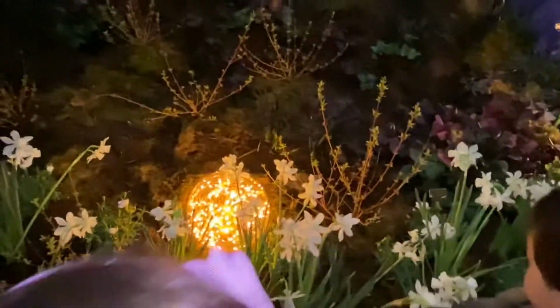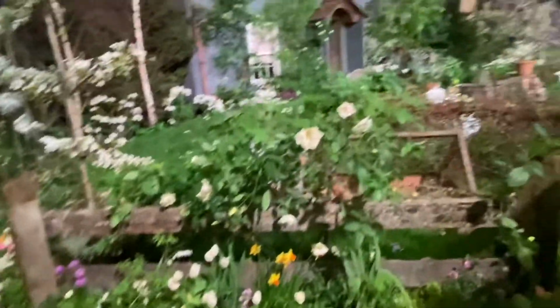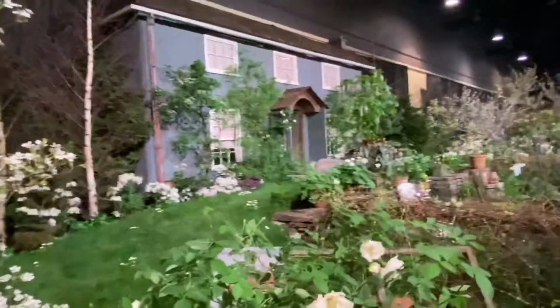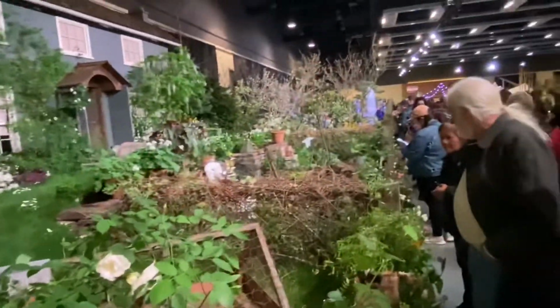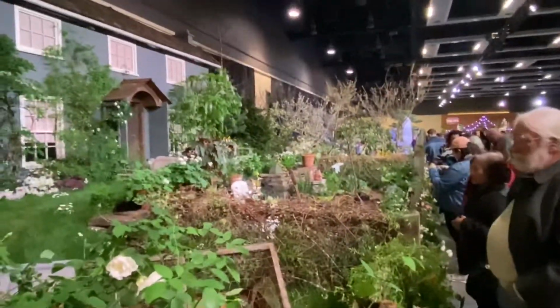Look at that light. Wow. It's full fairy light. Sorry about that. This is an epic garden.